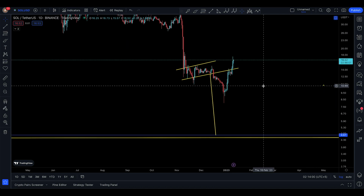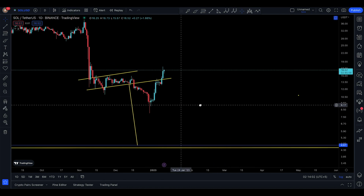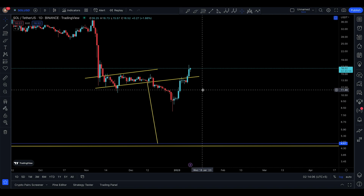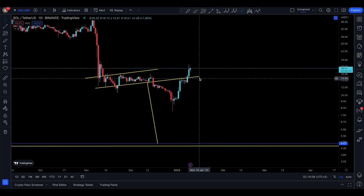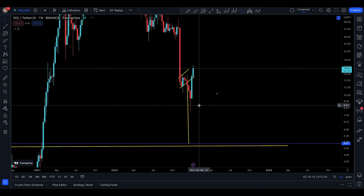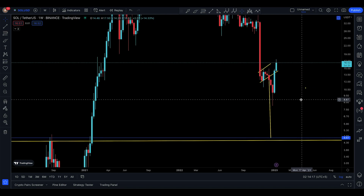I even tried to trade this Solana back in the day when it was at $9. I actually gave a call for $13, and then we went all the way up to even $14, and now you're at $16. But what I'm actually interested in is how the weekly is going to come to an end.